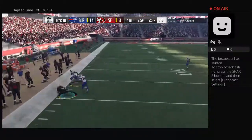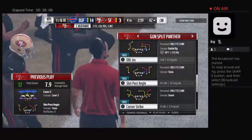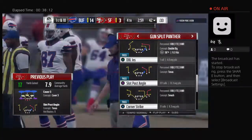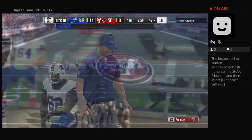Yeah, will they make up for it? Toward the sideline, and look at that catch. Dragging the toes, and that's going to be a first down. Well done. 17 yards on the pickup there. The drive will continue. It's a first down.